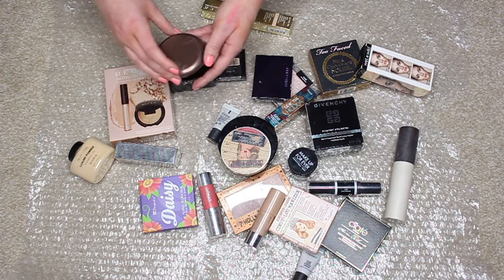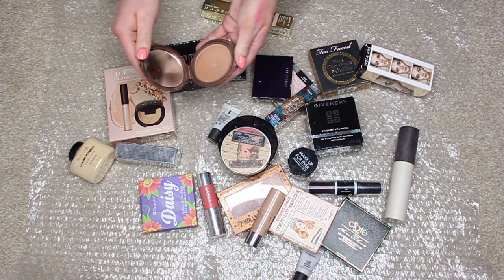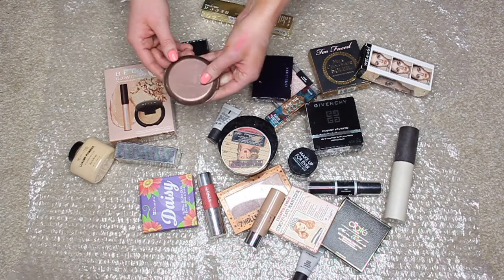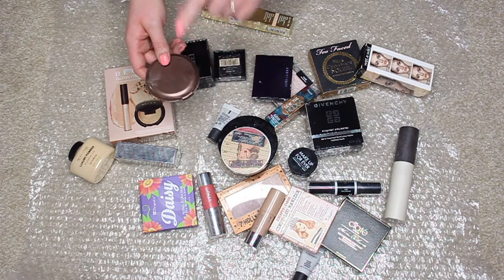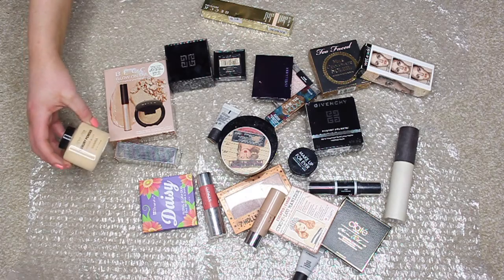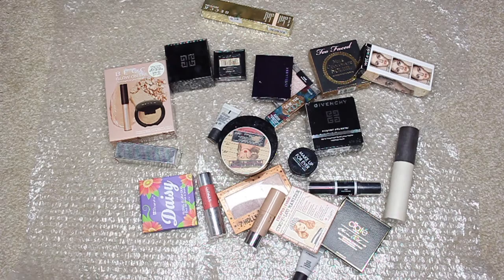Then the NYC bronzing powder, and now this is something that everyone used to use all on YouTube years ago. I think I got this on eBay, and I love the shade of this, but I think I've had it open for quite a long time. I don't think you can get it anymore, but I'm going to go ahead and get rid of it. But this is so good if you can get your hands on it. And the Makeup Revolution Luxury powder in Banana. I don't like this, it didn't work for me, and it was just too dark, so I'm going to go ahead and get rid of this.